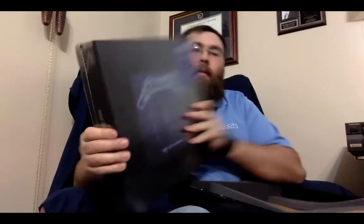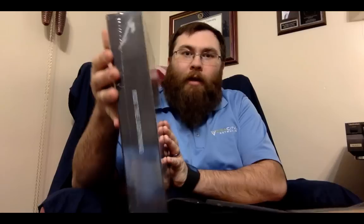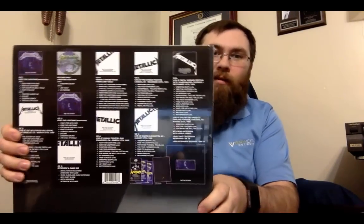Well packaged thus far. Let's see what I can do as far as getting it out. It's looking good here. Well packaged with styrofoam. Looks like a giant book. This is Ride the Lightning. A great label on the binding with the Metallica M there. On the back, it shows everything that's in the box set. So, very cool there. Let's open the next one and then we'll dive into them.